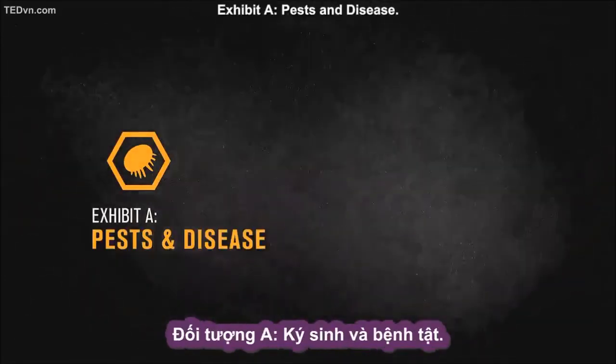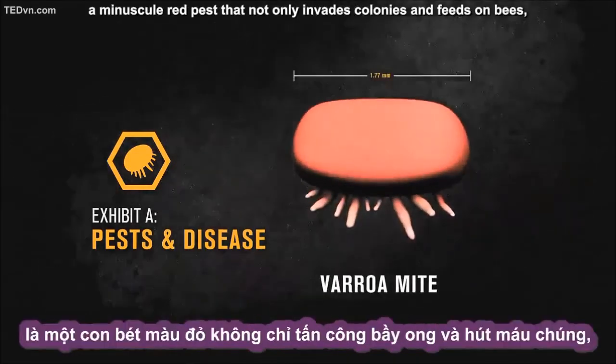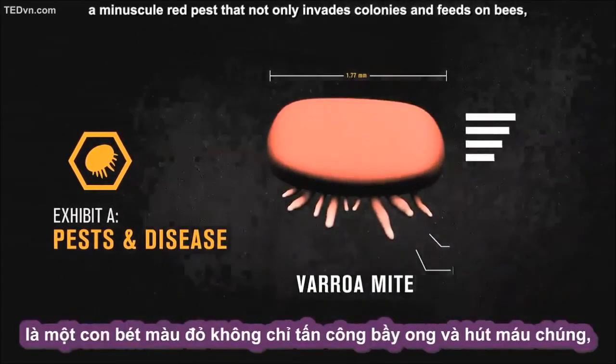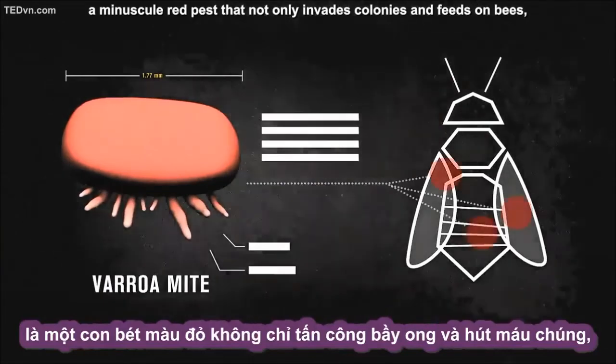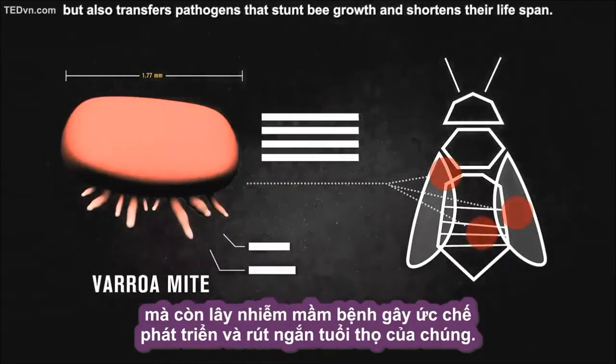Exhibit A: pests and disease. Most infamous is the varroa mite, a minuscule red pest that not only invades colonies and feeds on bees, but also transfers pathogens that stunt bee growth and shorten their lifespan.